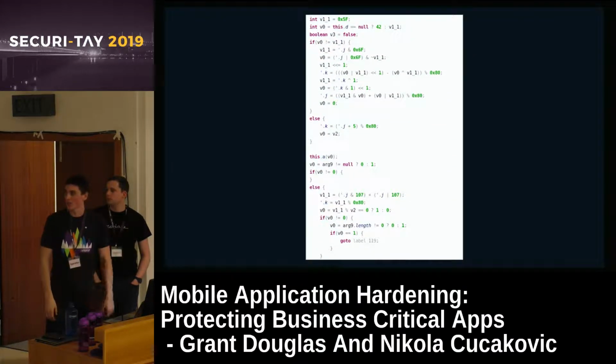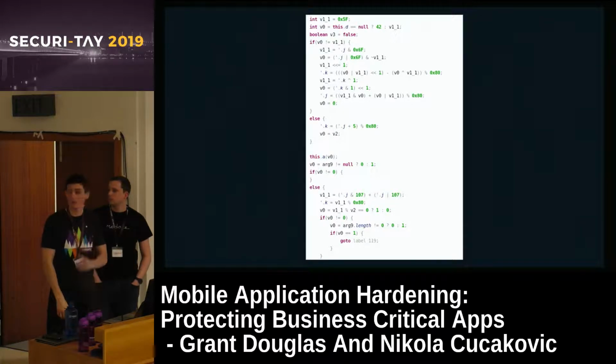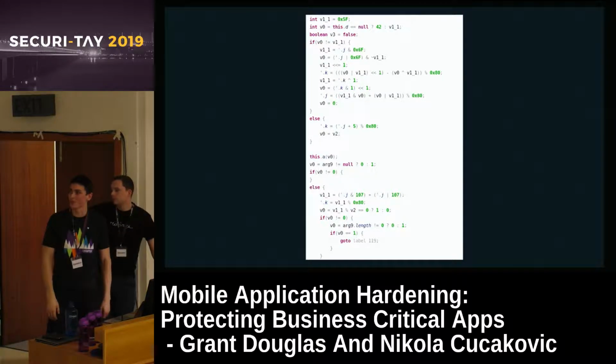And even with just these two techniques, I just put a dummy application together here. You can see that it becomes very difficult to actually read what the code is doing. There's actual legitimate code hidden within this, and it just becomes a nightmare to actually read what's going on.